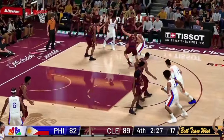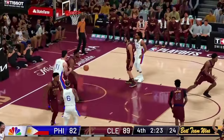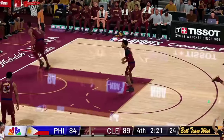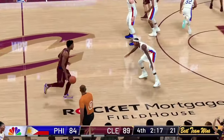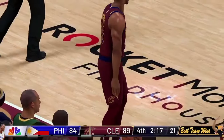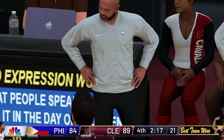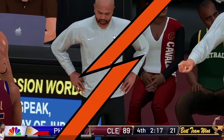Has to be. Uses the glass on the layup. 24 points for him. Well, he's been shooting it so well because he's been so active, moving and working to get high percentage shots. Cleveland calls timeout. I don't think this timeout is just to give the guys a breather. Coach is looking to switch things up.